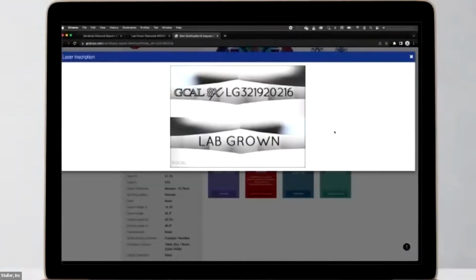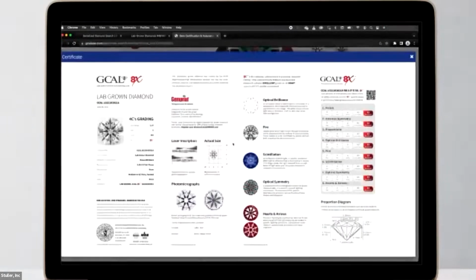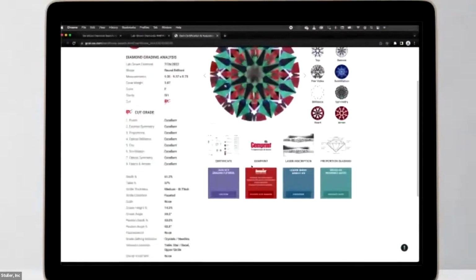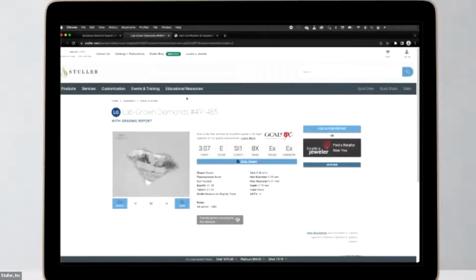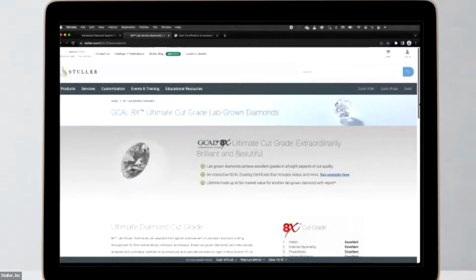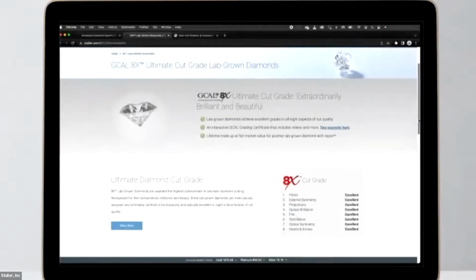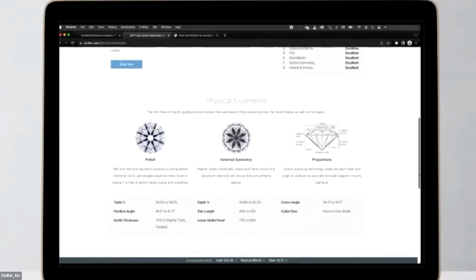So you really get to immerse your customer into the digital experience of this particular diamond. And the goal is to just fall in love with it. You can see the inscription there, just kind of popped up for us. This is that report that Steve also mentioned earlier. So hopefully that digital experience really sells that stone for you. If you're needing to learn a little bit more about what 8X is, you can click the Learn More, and you'll be directed here, which is Stuller's information page explaining all of the details about 8X by GCAL.